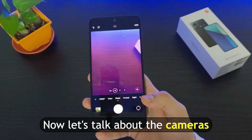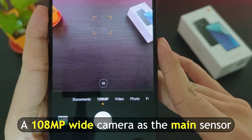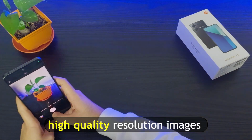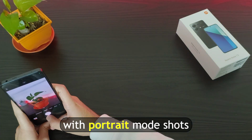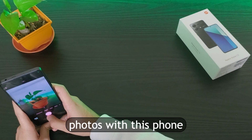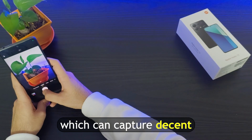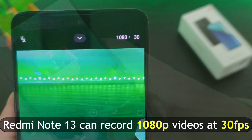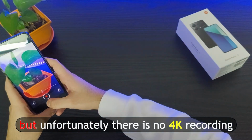Now let's talk about the cameras. The Redmi Note 13 4G comes with a dual camera setup. A 108 megapixel wide camera as the main sensor, delivering sharp, high quality resolution images, and a 2 megapixel depth lens which helps with portrait mode shots. As a result, you can capture amazing photos with this phone. For selfies, there is a 16 megapixel front camera which can capture decent selfies in good lighting. Redmi Note 13 can record 1080p videos at 30 fps, but unfortunately there is no 4K recording.